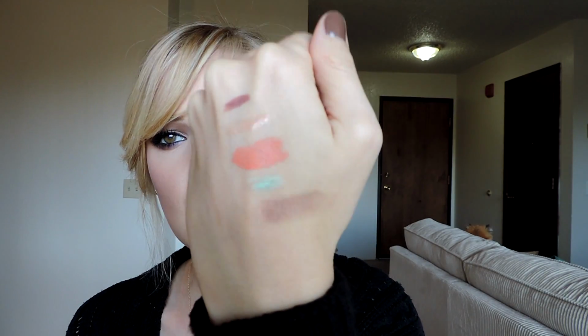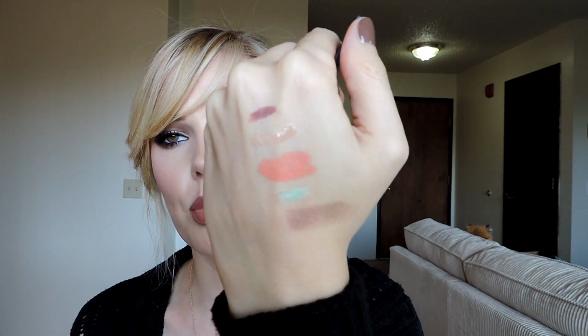The last Nars thing is the single eyeshadows. These retail for $25. This shade is in Ondine. It is one of my favorite shadows of all time. It is a gorgeous, like a plummy shade. It's just a really, really pretty neutral plum with gold and silver shimmer.